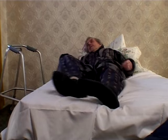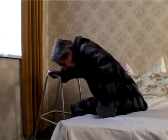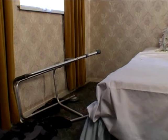Falls are often sudden and shocking for service users. Though it will be your natural instinct to try and stop or support them, do not attempt to, as it could cause injury to both you and the service user.